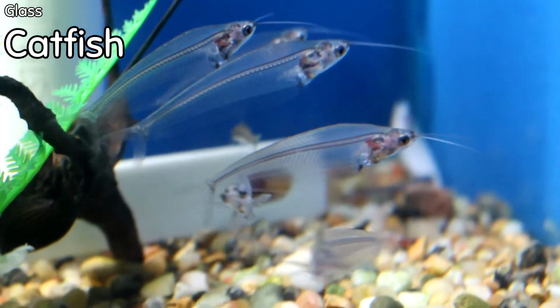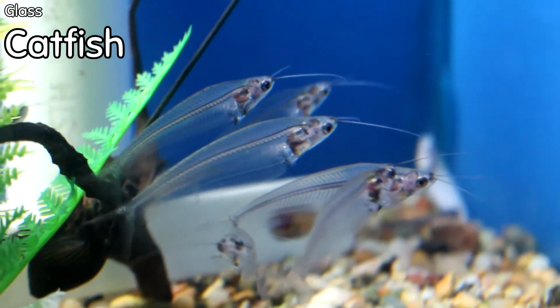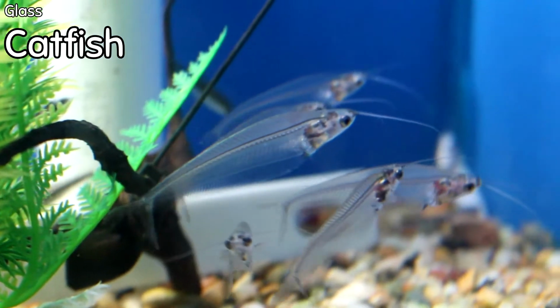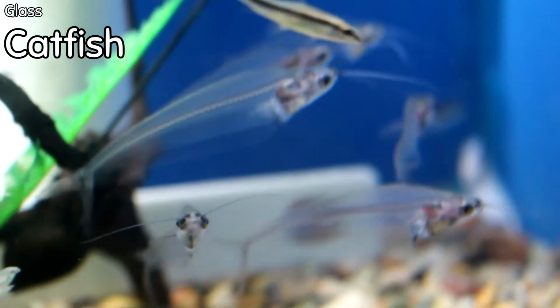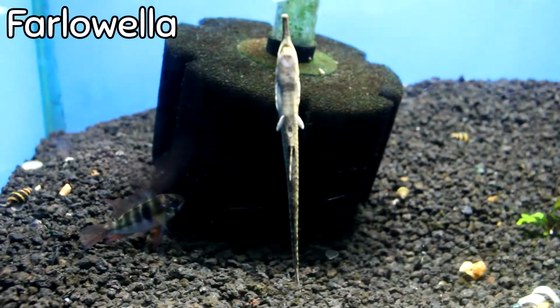Glass catfish. They are just like their name says. They are see-through catfish. These are not in any way aggressive. They are great community fish. They came in at a fairly large size this week, but I can talk about them, or you can just look at them. They're really cool. We sell out of these every time we get them.